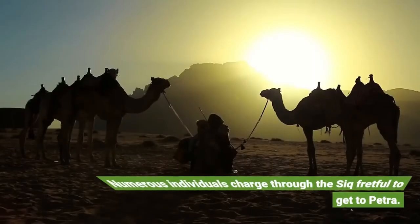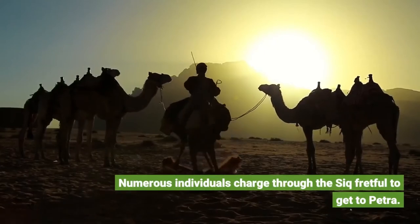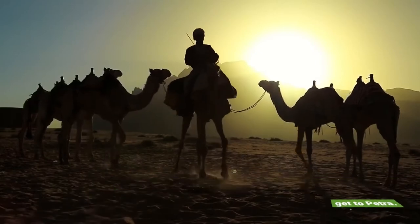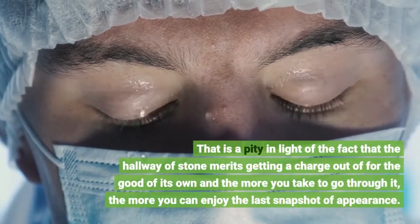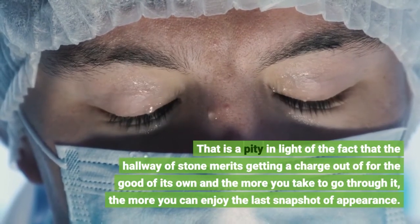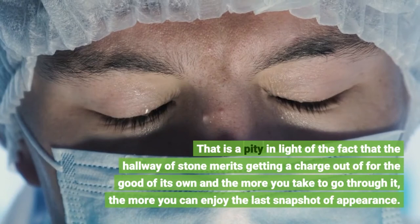Many people rush through the Siq, impatient to get to Petra. That is a pity because the corridor of stone deserves enjoying for its own sake, and the more you take to go through it, the more you can enjoy the last moment of appearance.